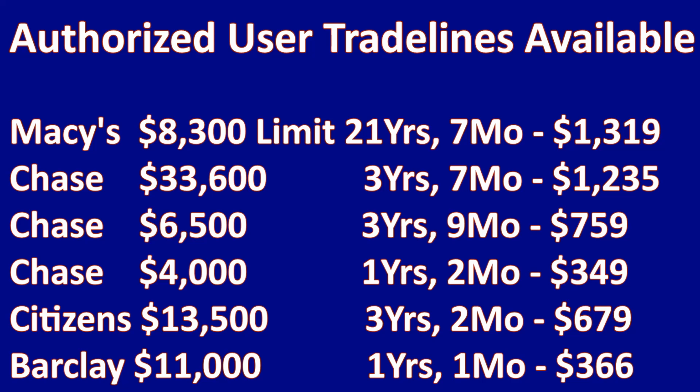Oftentimes, pricing goes by the credit limit and the amount of years reporting positive payment history. So as you can see right on top, there's a Macy's card, $8,300 limit. It's a nice limit, but the reason why it's $1,319 is because it's 21 years of payment history, which payment history is 15% of your credit score.